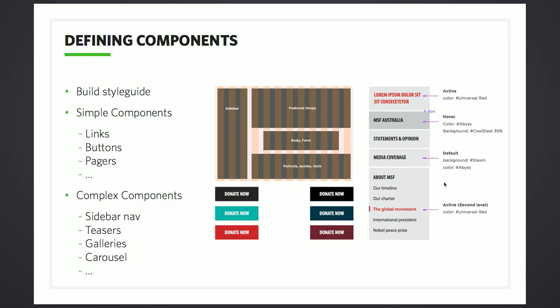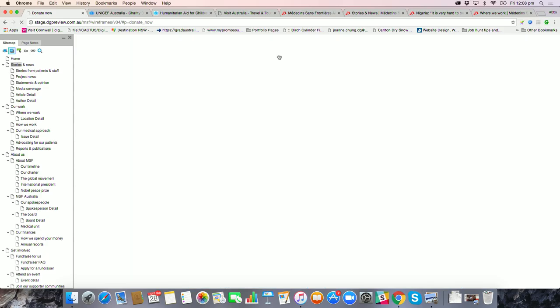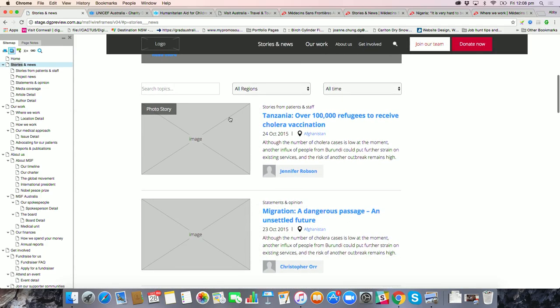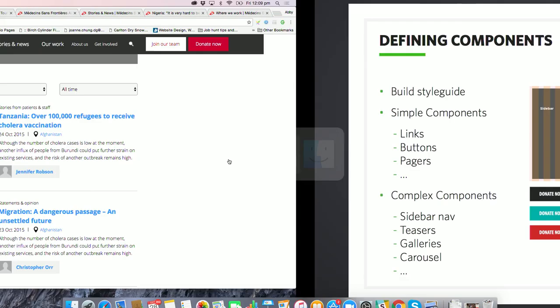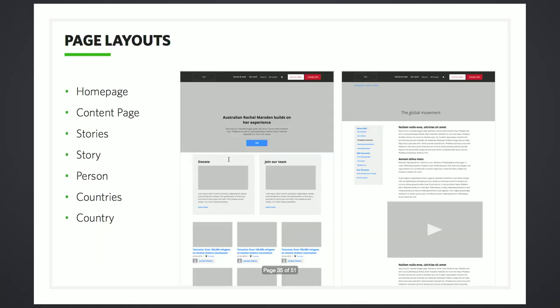So some components could be sitemap navigation, or teasers that are built on several kinds of elements. For example, a small component could be the author logo within the teaser. When you see the author here on a story, for example, this could be a component that can be reused elsewhere on the website, in multiple places. But the entire thing is a component as well, which is a really interesting approach, and it really helps us make sure that our design process matches our development process.